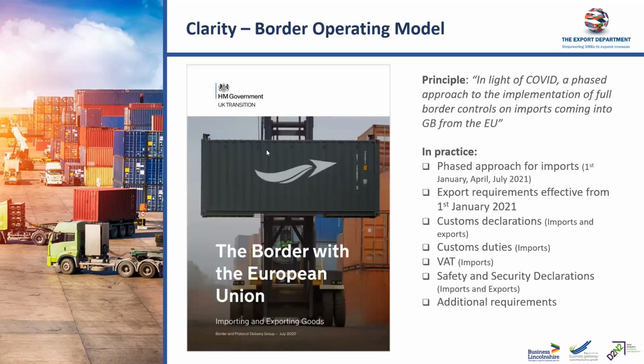So as I said, there's more clarity around now. So in July, the government announced its 200+ page document entitled the Border Operating Model. It's just been updated this month again, so there's even more clarification there. But it essentially lays out, you lucky people, you have a phased approach to import declarations, as exporters don't. Exporters are to kind of grapple with and get their heads around their requirements from day one in January. But as importers, you have a little bit of flexibility.